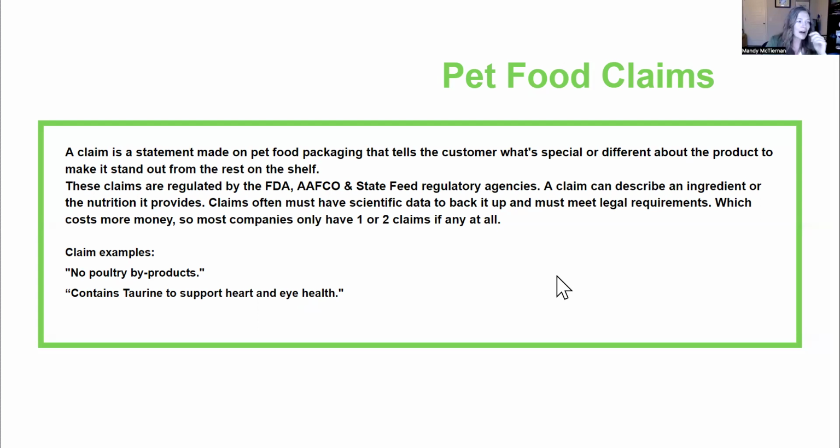AAFCO does not require chondroitin or glucosamine in their nutrient profiles. So a company could add those ingredients and claim that they're in there to support joint health. That would be a claim. Here are some other claims.